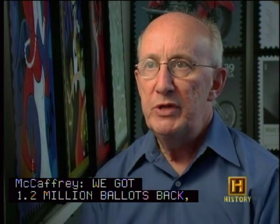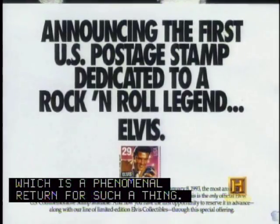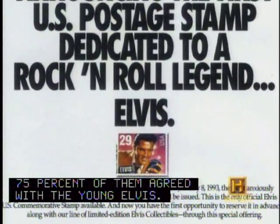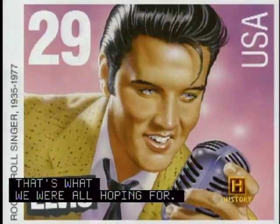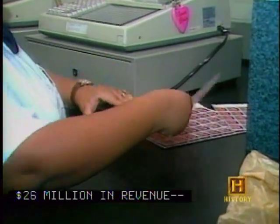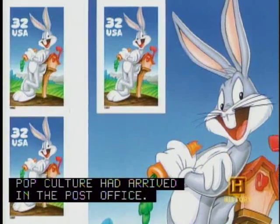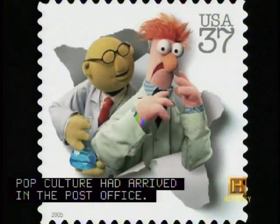We got 1.2 million ballots back, which is a phenomenal return for such a thing. 75% of them agreed with the young Elvis. That's what we're all hoping for. The Elvis stamps brought in $26 million in revenue. Shake, rattle, and roll in attitudes toward stamp design. Pop culture had arrived in the post office.